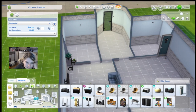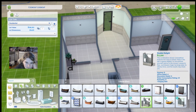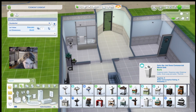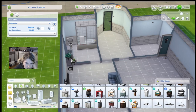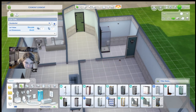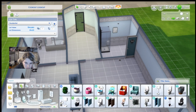We'll have the bathtub. You're gonna shower. Okay, so we have the double one there. Toilet. Sink. All right, now you will have a shower, mirror, definitely, toilet, sink.